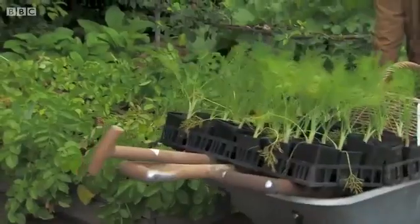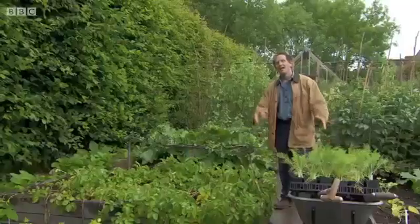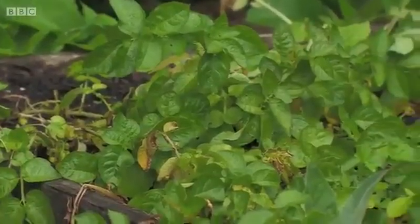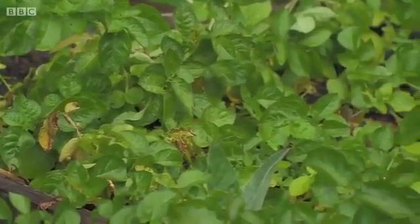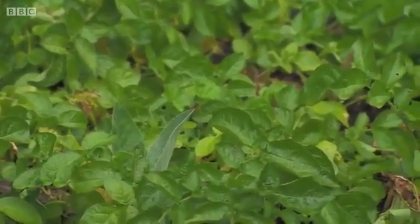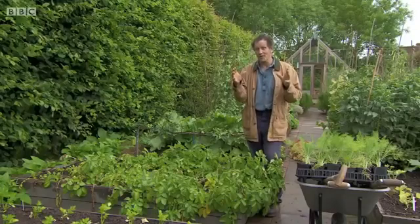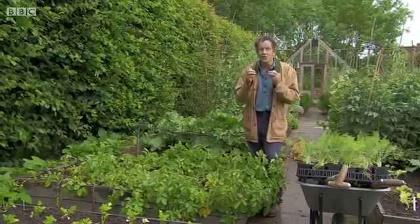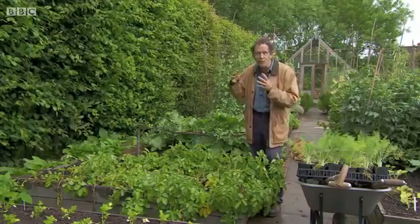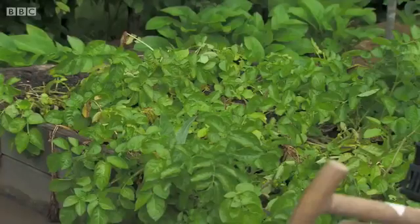Now, it's that time of year. Round about my birthday, I always harvest the first new potatoes. Potatoes come in three groups: first earlies, second earlies, and main crop. The big difference between them is that new potatoes, first and second earlies, taste best dug fresh from the ground, but they don't store very well.